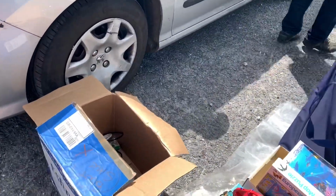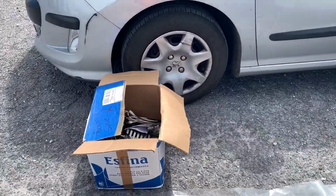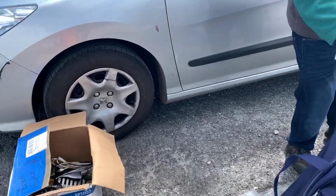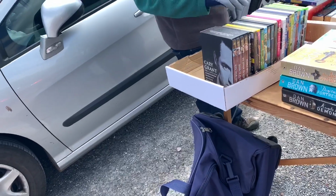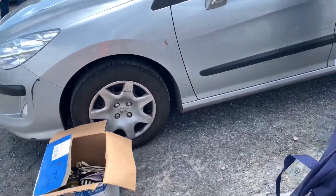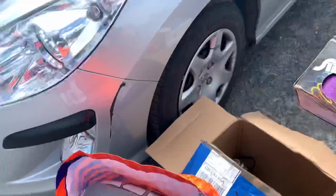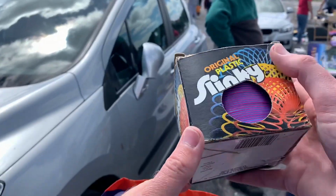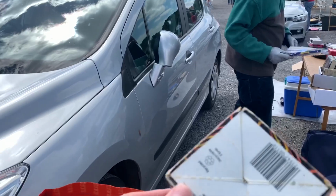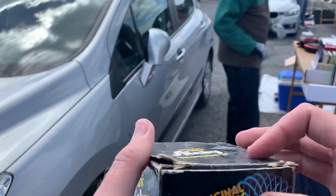Now, I spotted in that box an original plastic slinky. I was just waiting for him to finish dealing with that customer before I went to have a closer look. He's giving him the life and times of Dan Brown. The full detail on every book, what order they came out and everything. The buyer was probably a dealer anyway, so he knew exactly what the books were. There it is, that's the slinky. It's not worth a lot of money, but I wasn't picking up a lot, so I thought to myself, you know what, we'll see how much it is. If it's cheap enough, we'll have it.